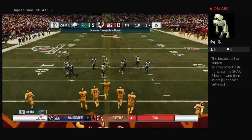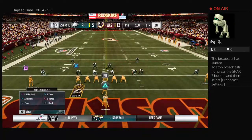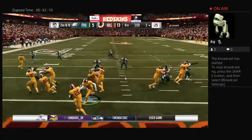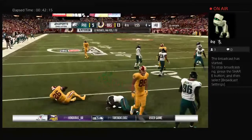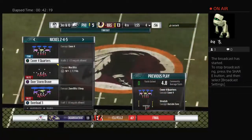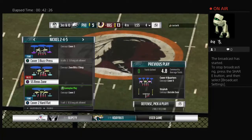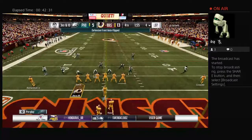Another running situation on the doorstep as they come up 2nd and 10. Again, Peterson. And for one of the first times tonight, he's going to be held up at the line of scrimmage. So fresh out of the 2-minute warning, and here's another timeout taken with 1:55 remaining. Big play coming up. Here's 3rd and 10. I would expect to see some pressure here.